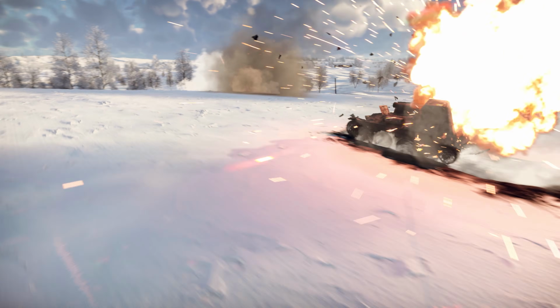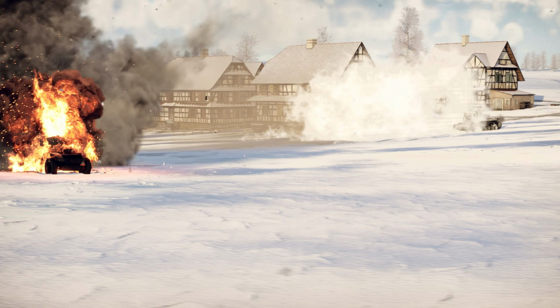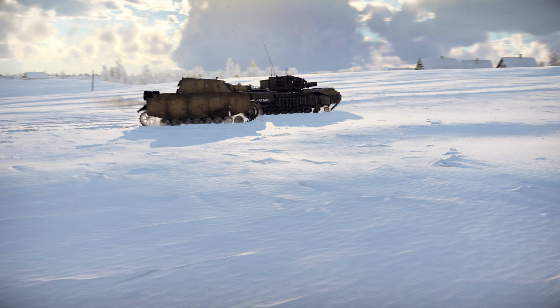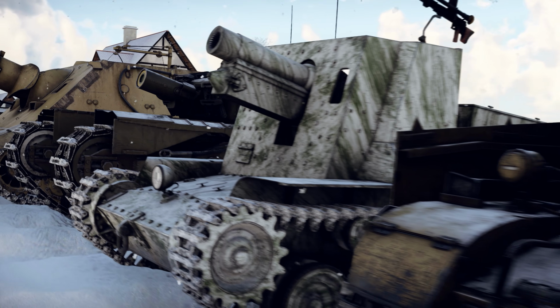Artillery is an essential part of ground battles. Thanks to their high firepower, self-propelled guns, or SPGs, are popular in matches across almost all ranks. Today we want to take a look back at some of the best self-propelled artillery from World War II, as featured in War Thunder. Let's go!